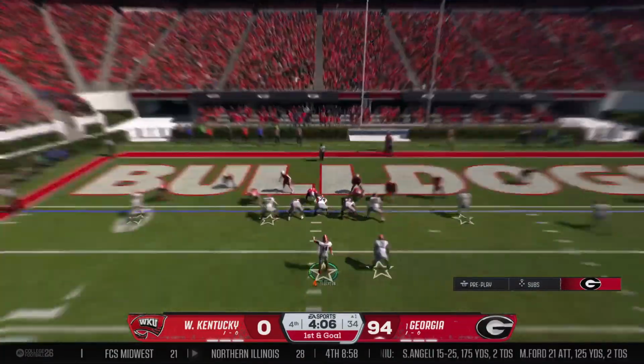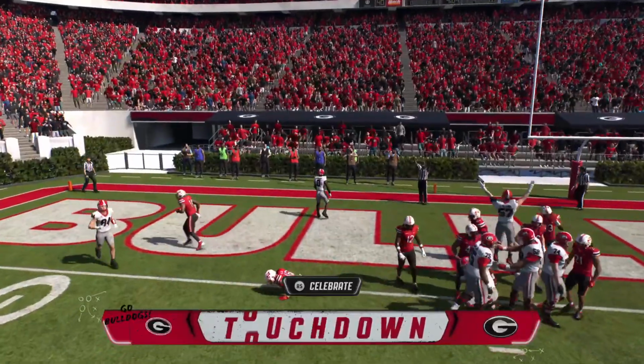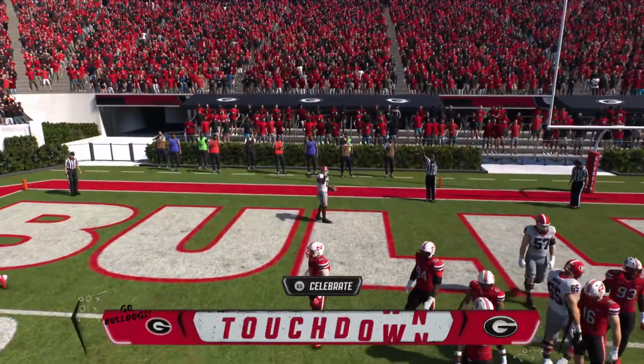Georgia heads to the line with a 1st and goal. They're going to run it. And he takes it in for a score. Touchdown, Dogs!